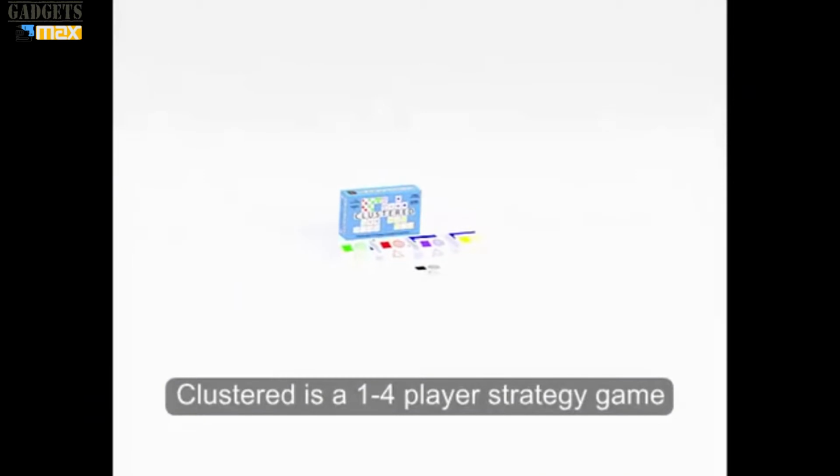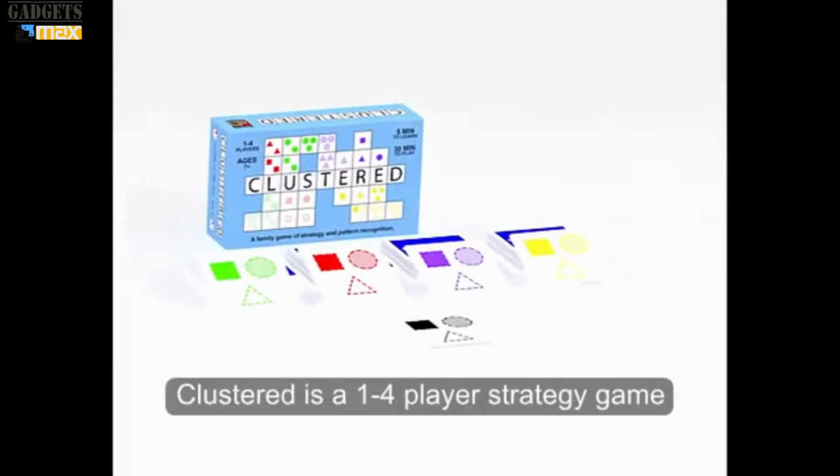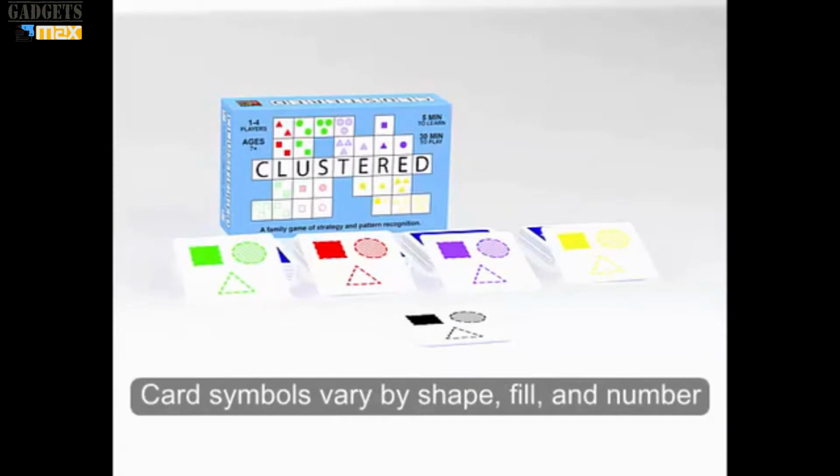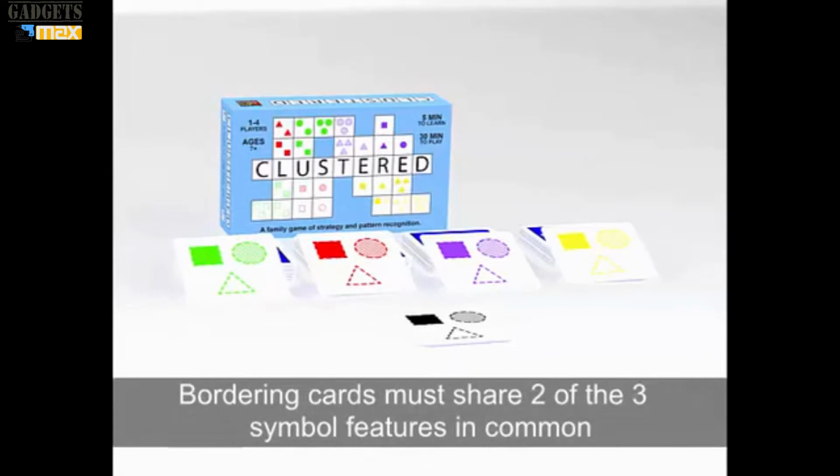Clustered is a 1 to 4 player family game of strategy and pattern recognition. When playing Clustered, you'll have to decide between either earning points for yourself or blocking other players from scoring points. Each deck is made up of cards that have every possible combination of shape, fill, and number of symbols. To be able to play a card, it must have 2 of the 3 symbol features in common with all the cards it is played next to.